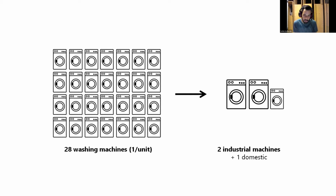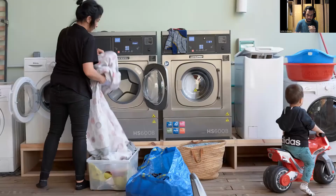That would mean that in Barcelona, we would have 28 washing machines for 28 units. What we have now is instead 2 industrial machines and 1 domestic washing machine. And I can assure you that this is even more than we need. We are now considering even taking out one of the industrial washing machines, because those are utilities that we barely use.